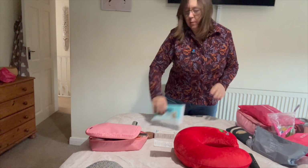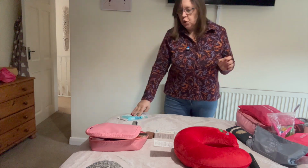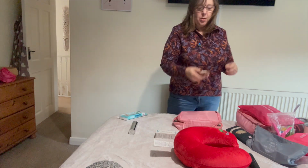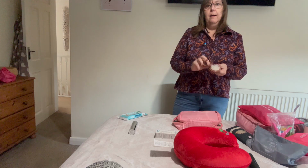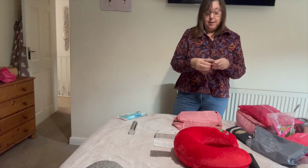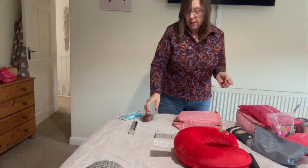That's that. I've got some more baby wipes for my hand luggage, and this is also for my hand luggage. It's just a little brush with a little mirror, so that's quite compact, and that would do for that.